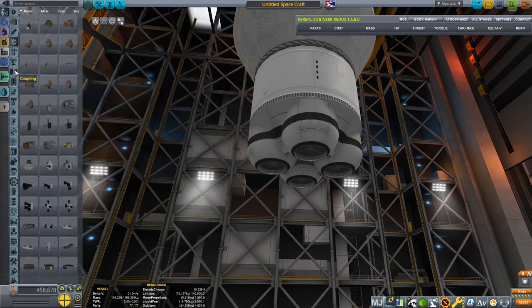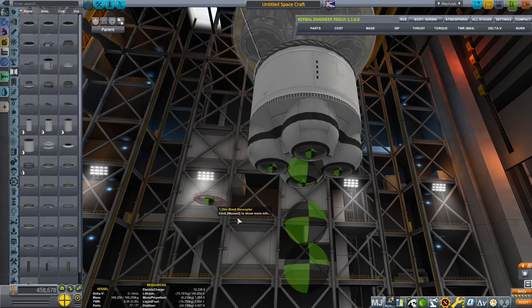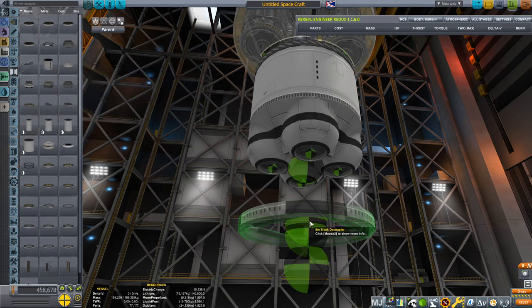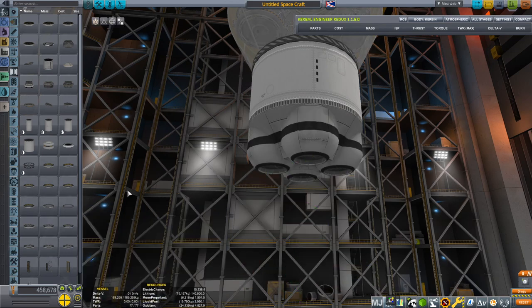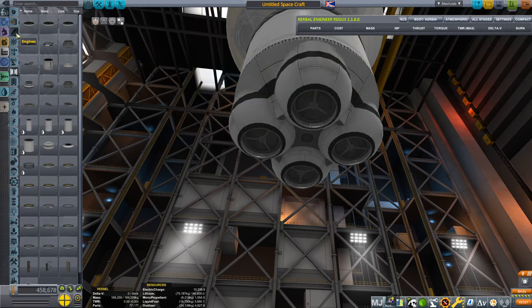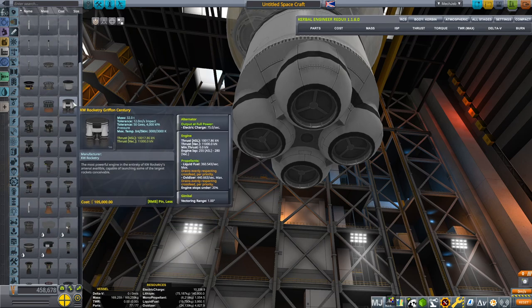So, like, if I did a, like, no, what, need a stack separator? We actually have those spots down there. Like, if I put in the 5 meter stack separator there, it would put a shroud on it. Okay. Yeah. That works. Okay. So, can I get more delta V? I almost guarantee that I can.